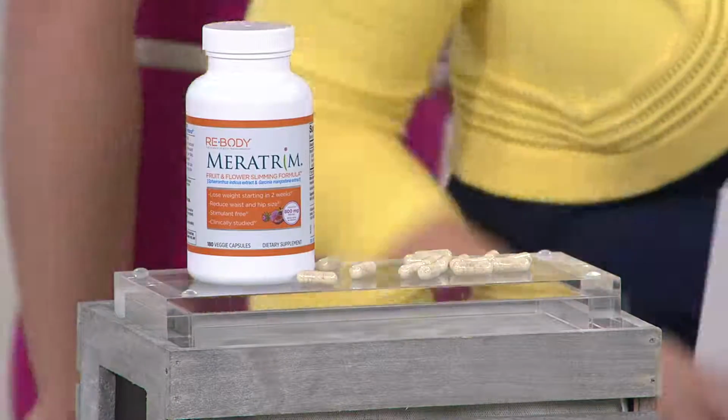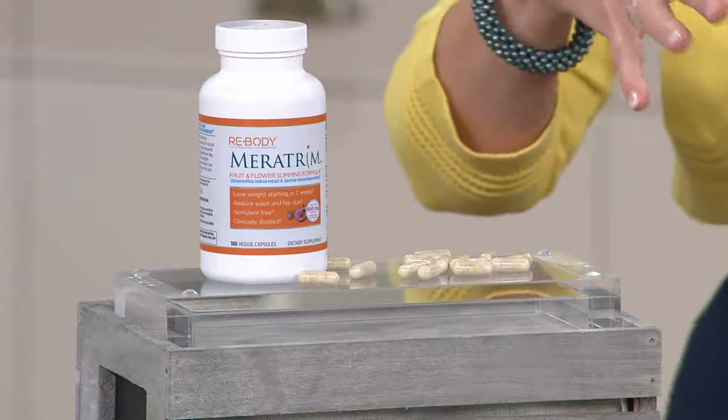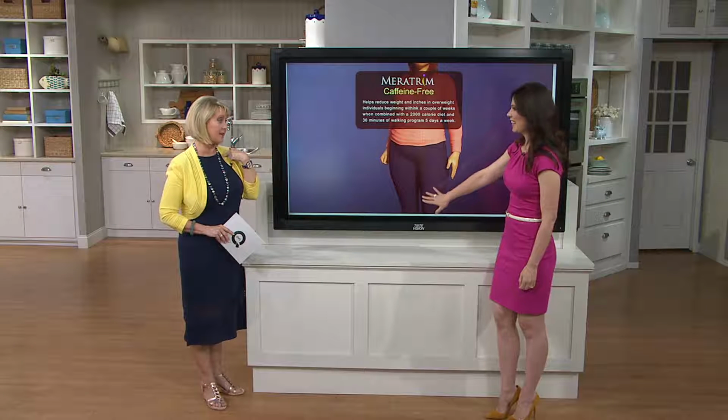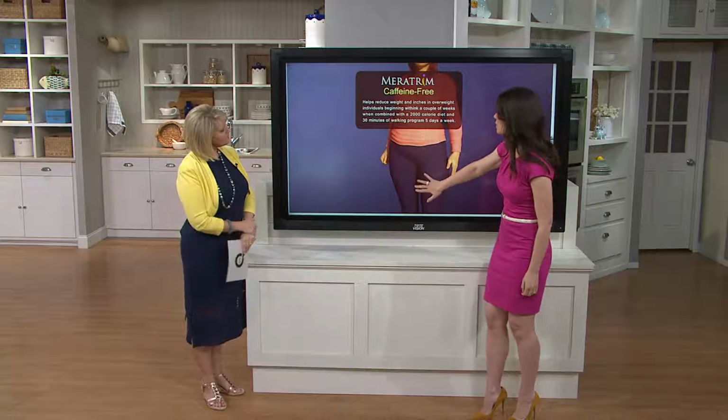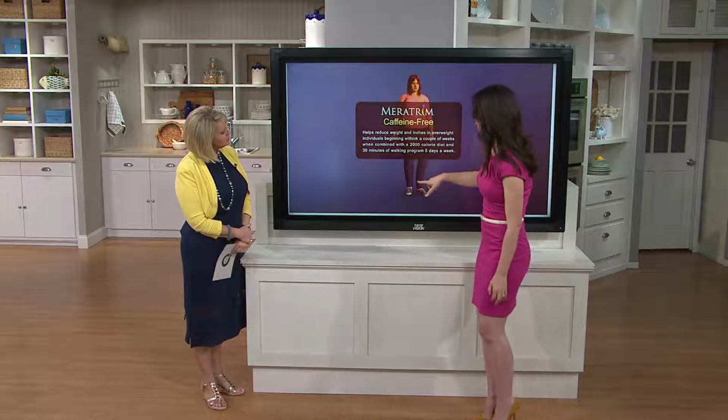Because I love this. Remember, this is a 90-day supply, and if you want to get just a single bottle, you can, but if you want to actually get this on auto delivery, it will come every 90 days for the next year. Take a look at this. This is cool. I love what it says, caffeine-free. That's right. That's what I have to have. Yeah, it's the most important. This is stimulant-free.